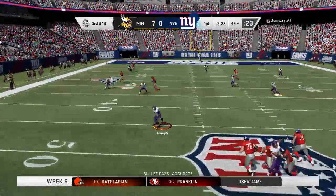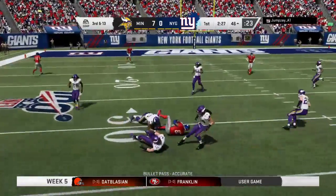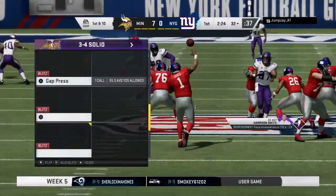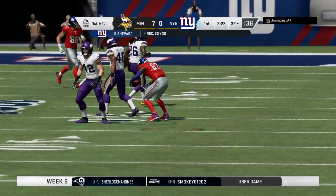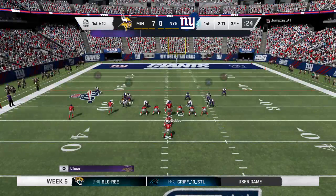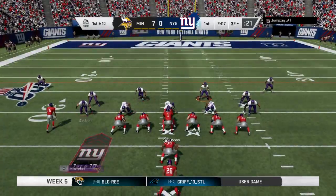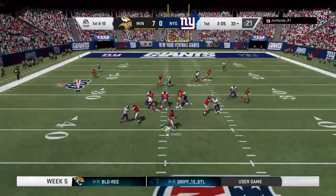Now Dobbs. It's hauled in by Shepard. And this is going to turn into another first down as the tackle is made at the Vikings' 32-yard line. From the 32 now, here's 1st and 10. To throw is Dobbs.